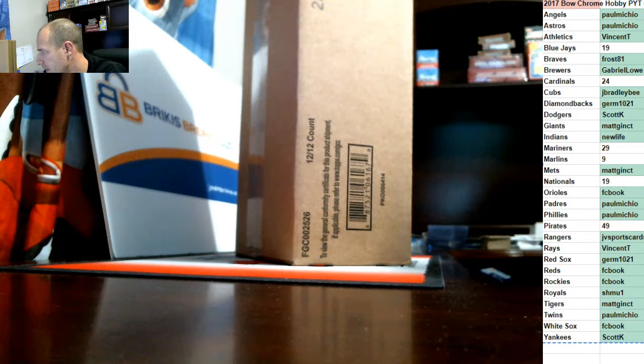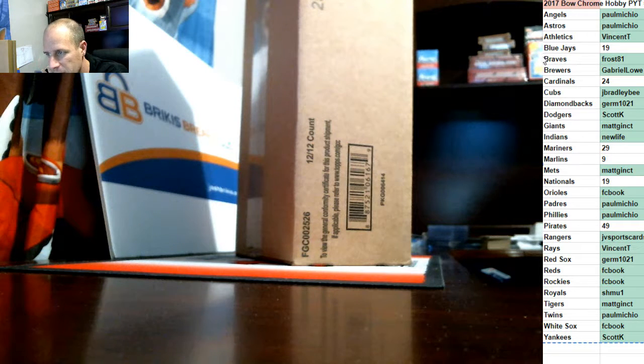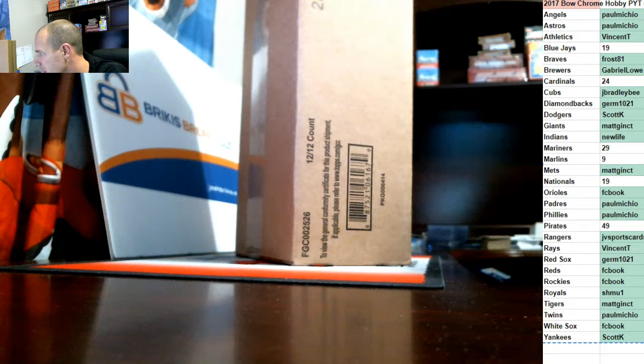2017 Bowman Chrome Hobby Full Case Picker Team number 4. Number 4, it's not really quite on the screen there, but this is 4. 5 will be next. There's about 20 left in number 5. There are a couple teams left in this one, and you have up until we see some cards. If you want to get them, you can let me know in the chat.